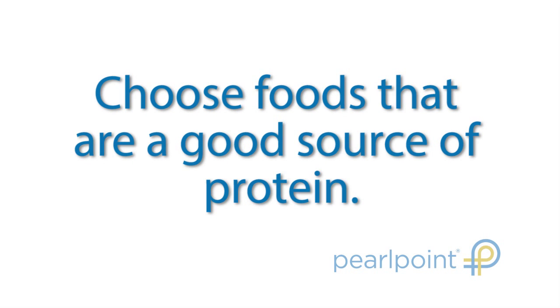Choose foods that are a good source of protein. This will help to keep you energized and ready for treatment. This will also help prevent any weight loss. You can make sure to do this by having a good source of protein with each meal and snack.